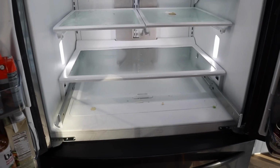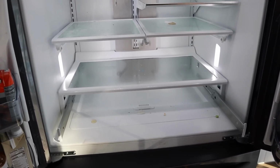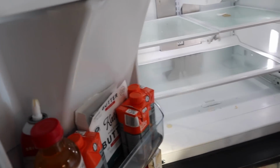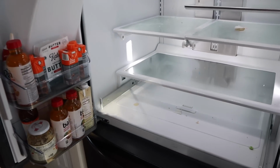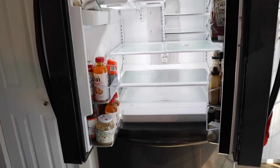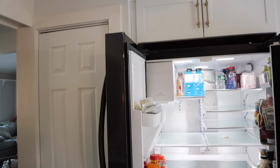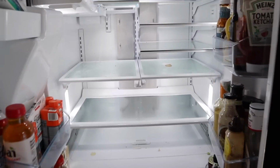So a little tip for you guys, if you're ever planning on doing a renovation in your kitchen, is to make sure that all of the drawers can come out of your fridge wherever you end up placing it, because originally where we had this placed, these drawers wouldn't open all the way and we wouldn't have been able to take out the drawers in order to clean it. So we had to pull the fridge out more and make sure that we aligned everything perfectly so that those drawers could come out. Otherwise, it would have made trying to clean this very, very difficult.